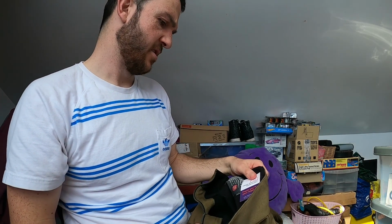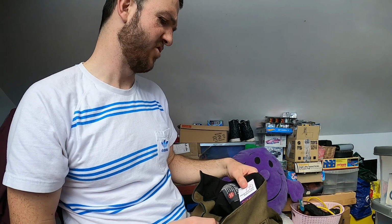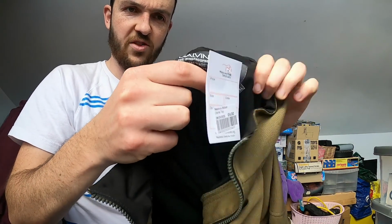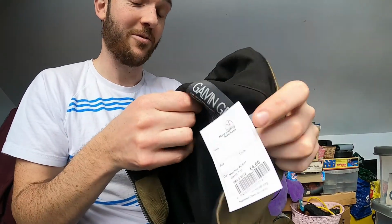What does the tag say? The windproofness and breathability that Gore Windstopper Fabrics offers is essential for your comfort and protection, no matter wind or temperature. Quite the claim. Whoops, out of the way tag. Quite the claim there. This was £4.